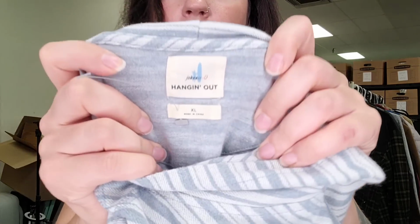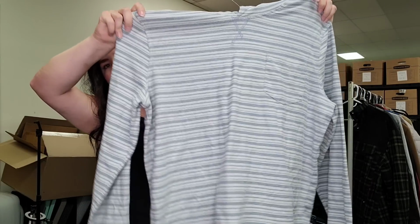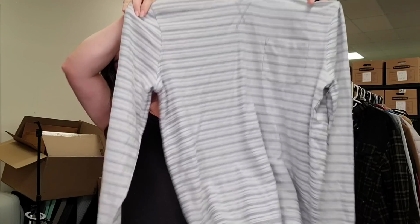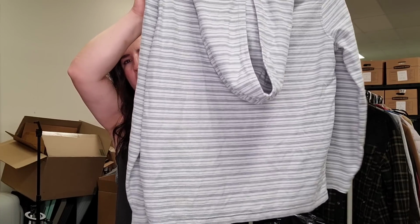This is one of my favorite men's brands to sell, Johnny O. This is Hanging Out size extra large men's hoodie. I actually could not find Johnny O Hanging Out men's hoodie on eBay, so I did a Google search and then I just searched Johnny O men's hoodie. This is in really great condition. I'm going to list this one for about $40 to $45. Johnny O stuff does really excellent for us and sells very quickly.